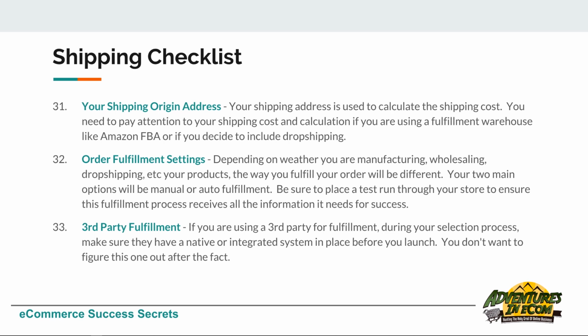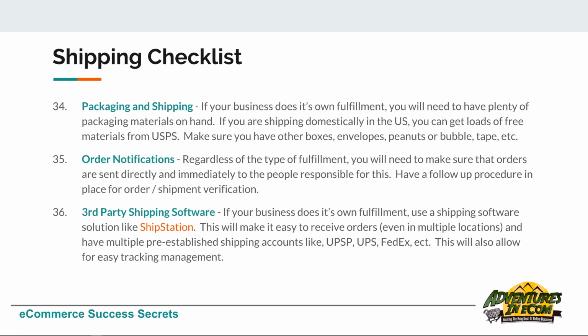33, third-party fulfillment. If you're using a third-party fulfillment, when you're trying to vet who you're going to use, make sure they have a native or integrated system in place before you launch. That means native or integrated with Shopify. You don't want to have to figure this out after you open the front door of your store.